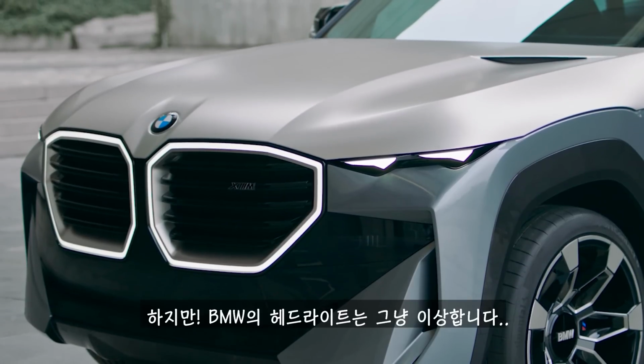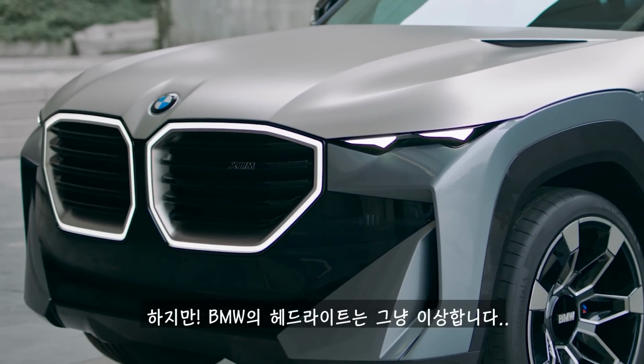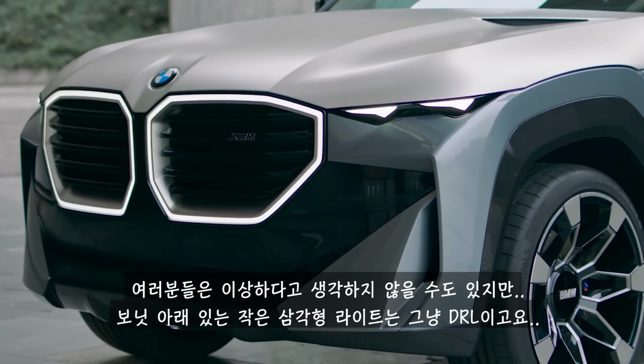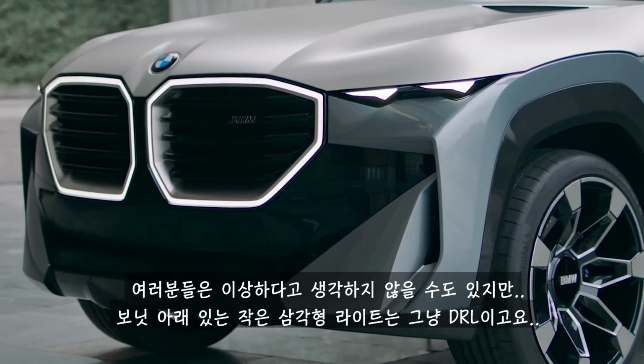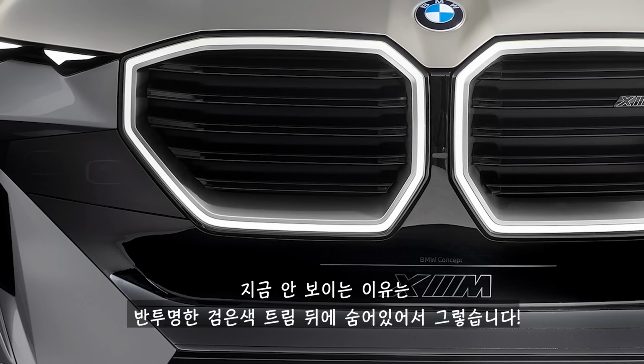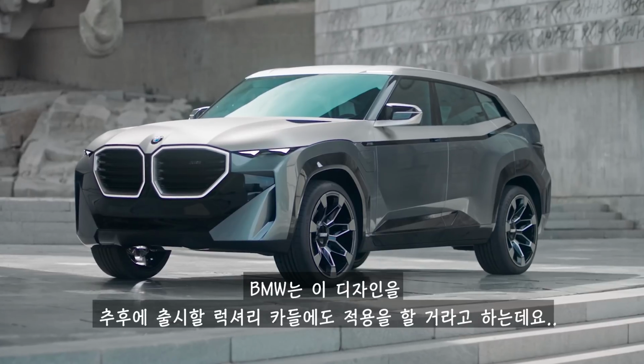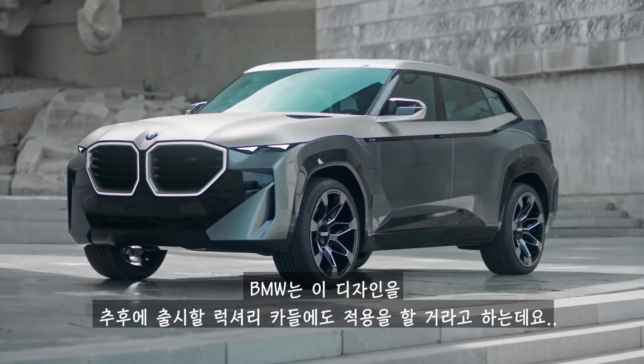But the BMW's headlights are just plain weird. You'd probably think they look pretty normal. However, those narrow triangular bits underneath the bonnet are actually just the daytime running lights. The real headlights are underneath. You can't see them because they're hidden behind some translucent black trim. BMW says this two-piece design will inspire loads of other luxury cars in future.